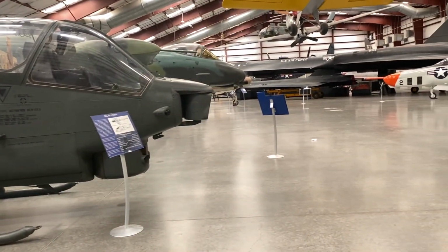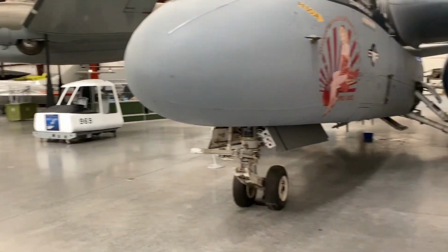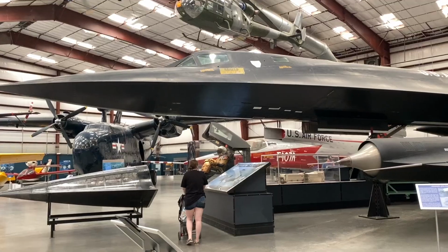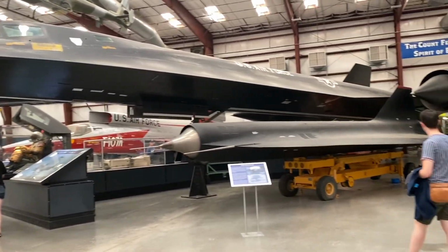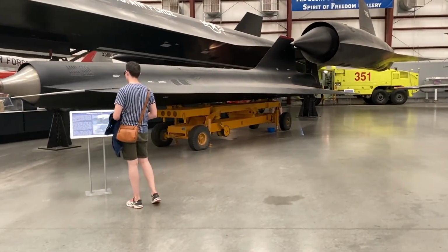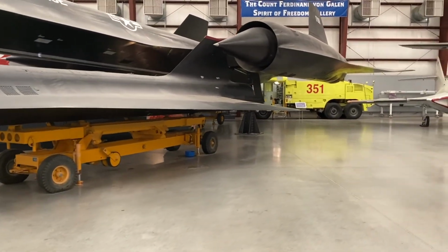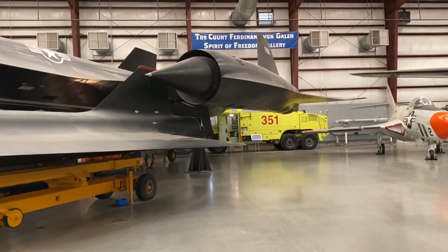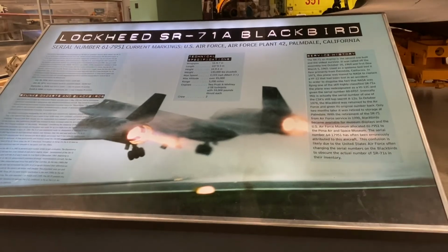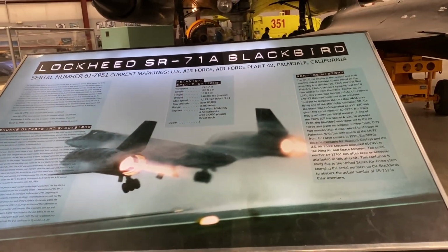Okay, that big black thing right in the center. That's the one I want to get close up to. Wow, look at this big old black bird. Awesome. I think it's a drone. Right above me here is the famous or infamous Lockheed SR-71A Blackbird.